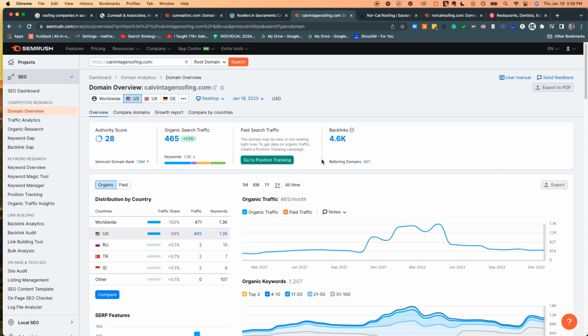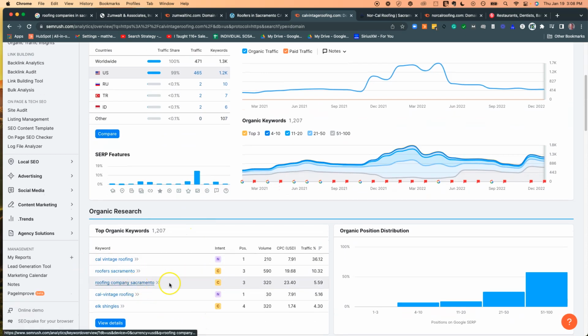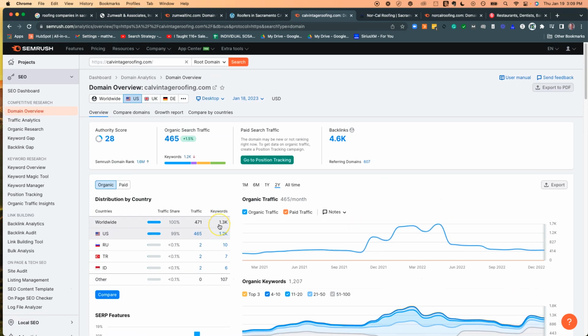So let's say you generated this amount of traffic, 465 search visits for a variety of these keywords, roofing company Sacramento, for example. You get a portion of them. Usually, 10% of those, let's just assume, are going to turn into customers. That's 40, or you're actually calling, you're going to have like a conversation with them, 10% of them. So it's like 46 opportunities. Half of them close. You're talking about 23 deals that come just from the website alone.